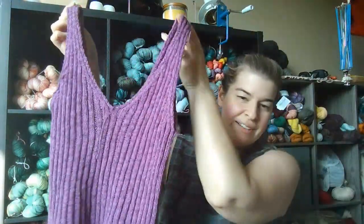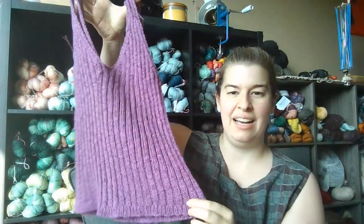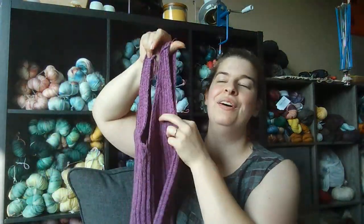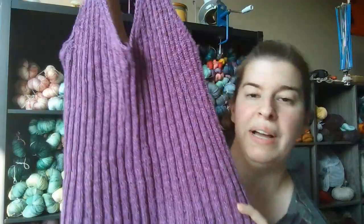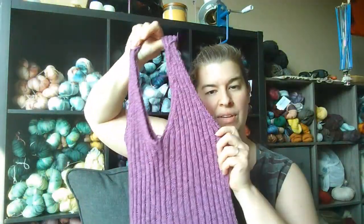But I finished my Remy camisole. So here is my Remy camisole. It is completely finished, well, completely as in I haven't woven in the ends, but it just finished drying, you guys. I wanted to show you so badly that I just didn't have time to weave in the ends. But it is done. Blocked, washed, blocked. I just need to weave in the ends. And this beauty is done.